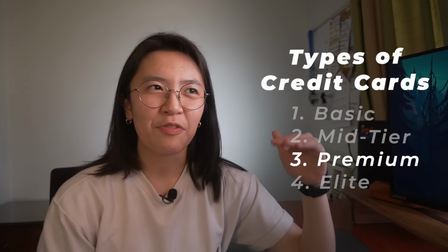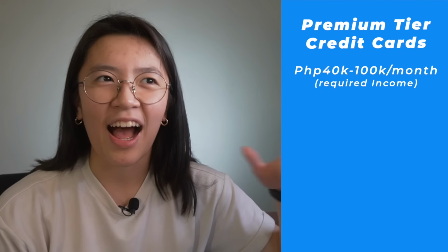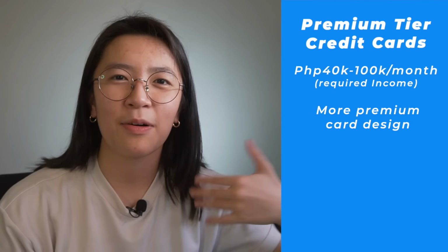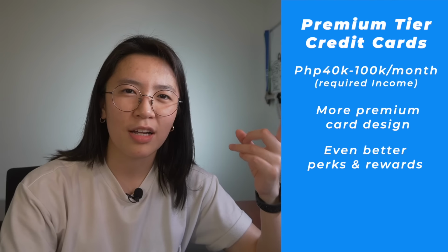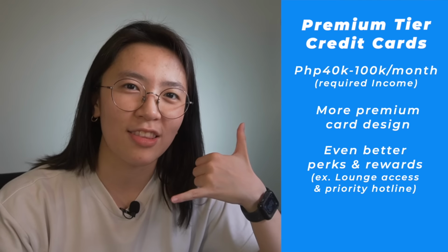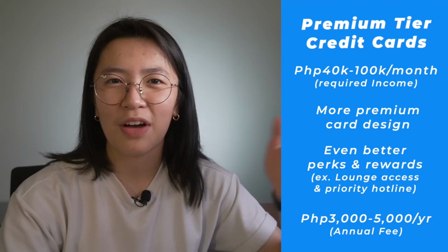And then after the mid-tier, we upgrade to the premium cards. Usually this has the titanium platinum word attached to the name. So these are even higher income requirements, no? But it comes with a lot better perks than the mid-tier and the basic tier. Kadalasan, meron ka ring access to travel lounges, and usually you also have priority hotline when you call the bank. The annual fee for these cards are also higher, so mga 3 to 5K range.